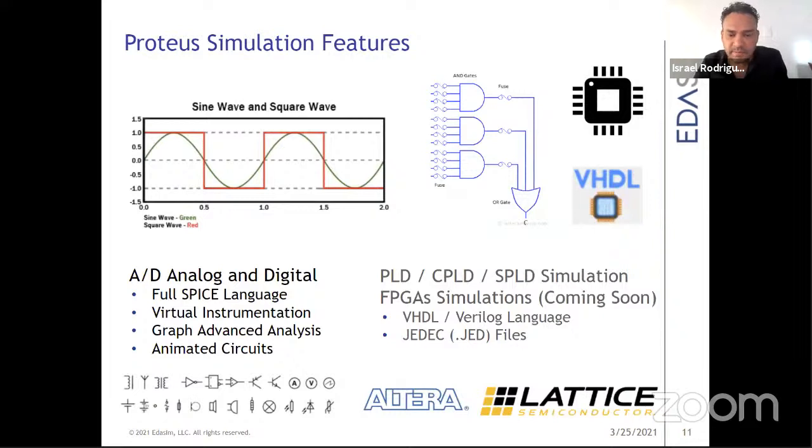Also, it's possible to simulate PLDs, CPLDs, and SPLDs. You can code in VHDL or Verilog, and after compiling it, you get a JEDEC file, and you can load it in Proteus and simulate it together with analog and digital components. Very soon, we are developing a way to also simulate FPGAs. LabCenter is working on this feature. A new feature, it would be nice.